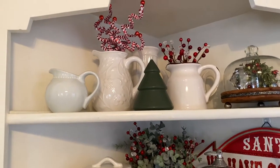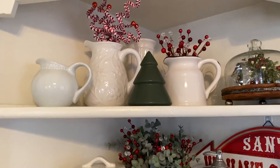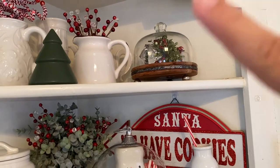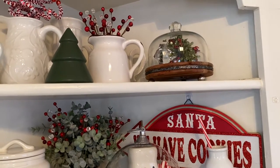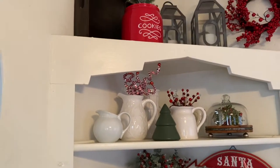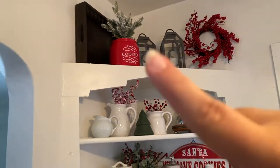Again, the Christmas tree is from the dollar section at Target. I think they're like $3. And then I had already my little ornament that's also on the tier tray. Those are from last year, and I got those at Michael's a few years ago. And then up here, that is my cookie jar.